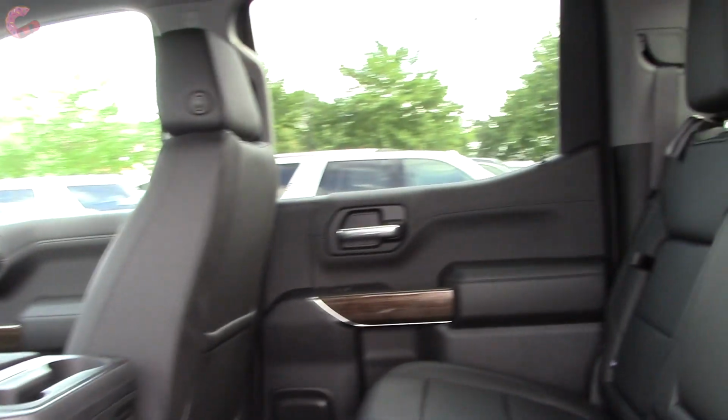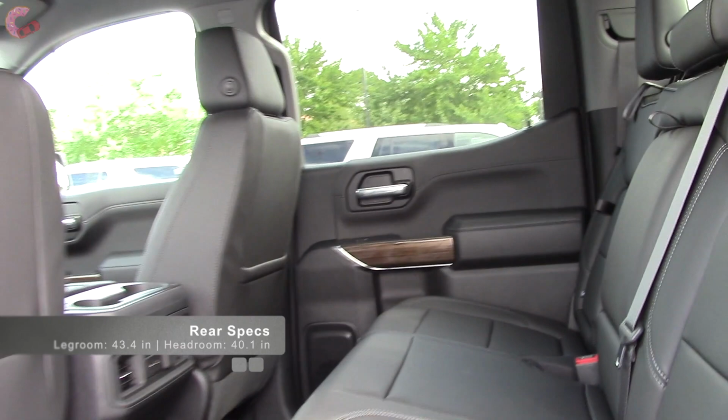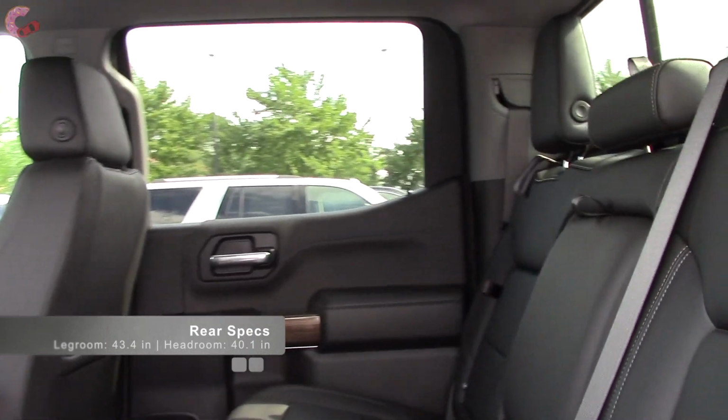Now in the rear of the 2019 Silverado, you're going to find a massive amount of space. You'll find 43.4 inches of legroom and 40.1 inches of headroom. That makes it bigger than the last generation Silverado, and on par with the Ford F-150. The rear seats are this nice leather design, and they are pretty comfortable.